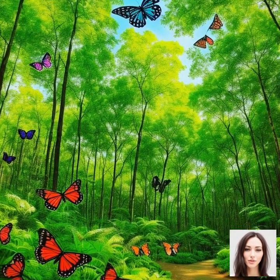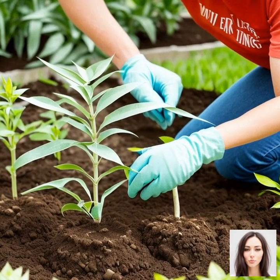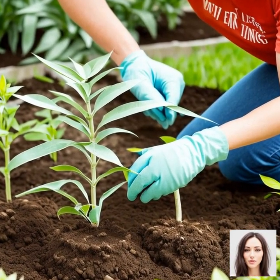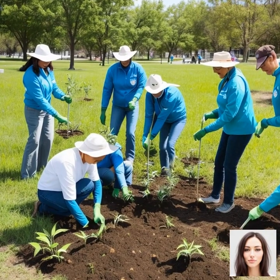Now that we've discussed the various threats facing monarch butterflies during their migration, let's turn our attention to the conservation efforts aimed at protecting these iconic travelers and preserving their migratory pathways. With the increase in challenges posed by human activities and climate change, it has become more critical than ever to implement effective conservation strategies to ensure the survival of monarch butterflies.